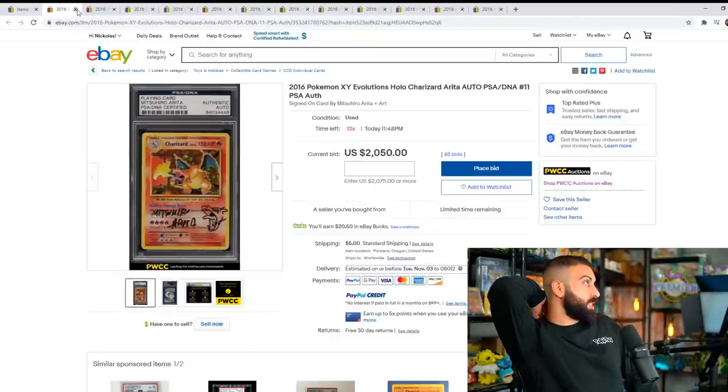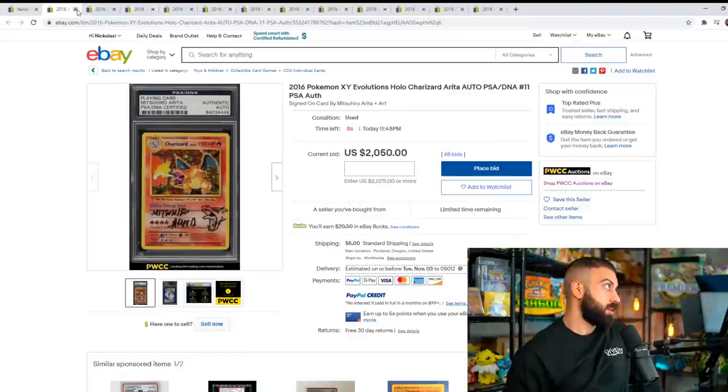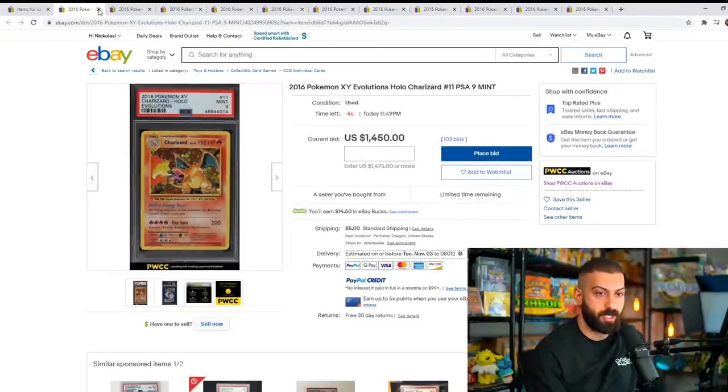So this one is not even graded, but it is signed from Arita, the original artist of Charizard. It's at 2,400. It's authenticated. It looks pretty good. I mean, it looks like it would grade high. I guess they just didn't want to put a grade on it for some reason. I don't know. 2,600 on that one. The 9 is at 1,450. Let's see what this one goes for as well.